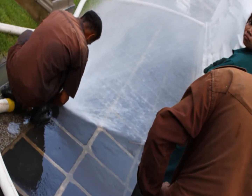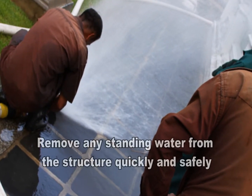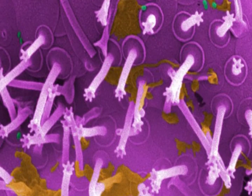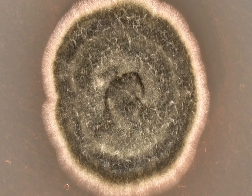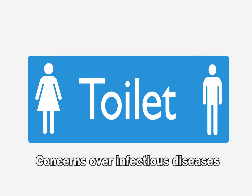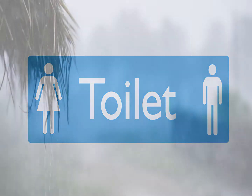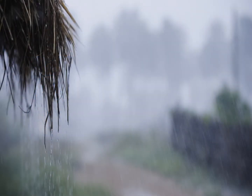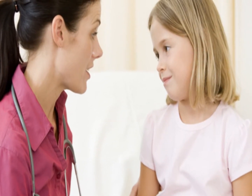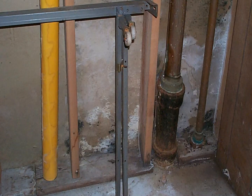To avoid problems from microbial growth, remove standing water as quickly and as safely as possible. Any standing water is a potential breeding ground for microorganisms, which can become airborne and be inhaled. If floodwaters contain sewage or decaying animal carcasses, infectious disease is also of concern. Even when flooding is due to rainwater, the growth of microorganisms can cause allergic reactions in sensitive individuals. For these health reasons, and to lessen structural damage, all standing water should be removed as quickly as possible.